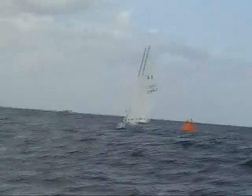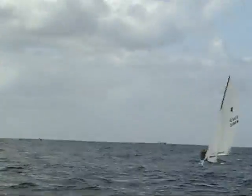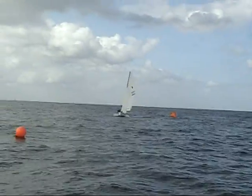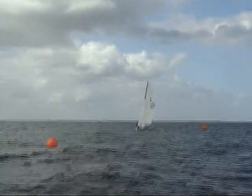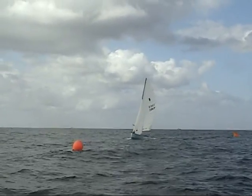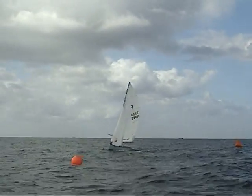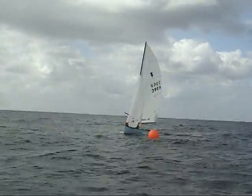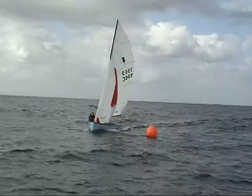Mike rounding the last leeward mark here of the fourth race. Pretty nice lead. Ready, Bob Gales, first boat around, 396. Notice how Mike's coming in a little bit high above the offset, so he can bear off nicely.